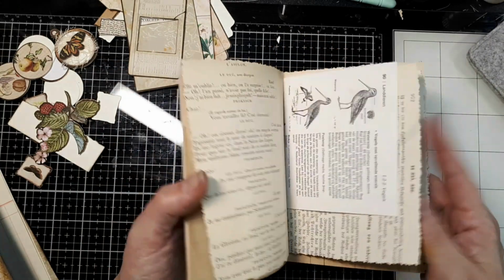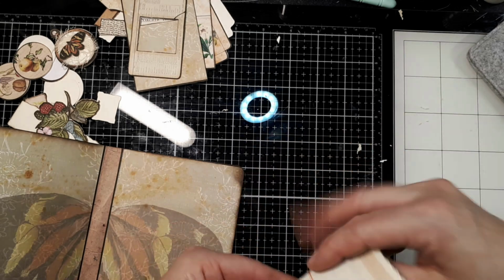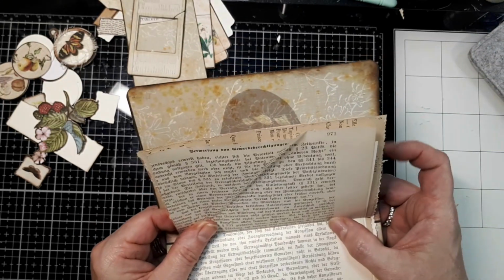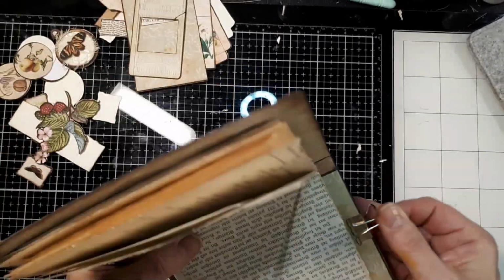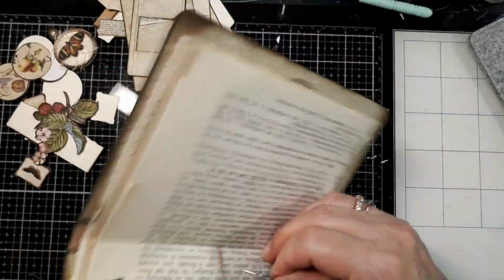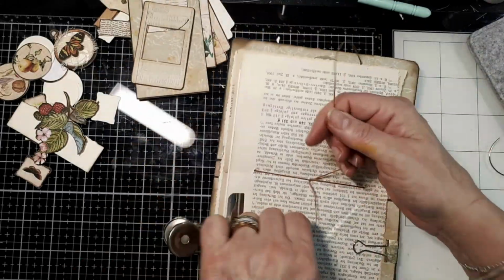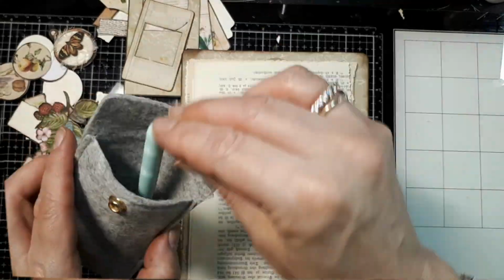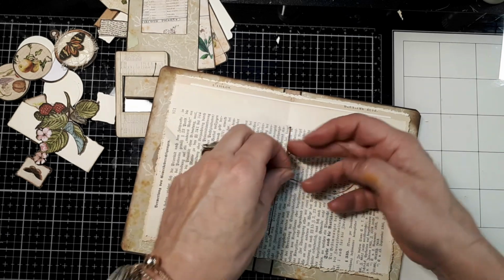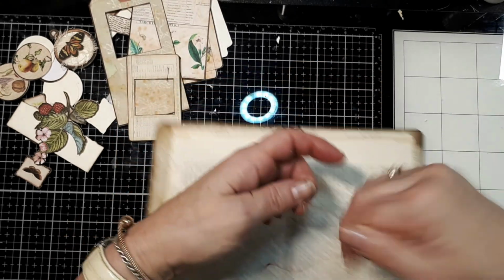So I have collected some papers. These are all book pages and vintage ledgers. There's one in here too. Put these on the outside. And I'm just going to try and find the middle of this booklet, which is always hard because I don't measure. You could also do another loopy like this if you want that. Sometimes you do need to do that to make it more sturdy, to make it more solid, I meant to say.